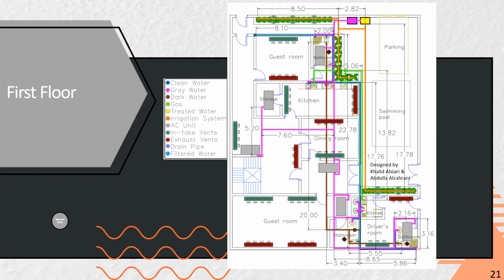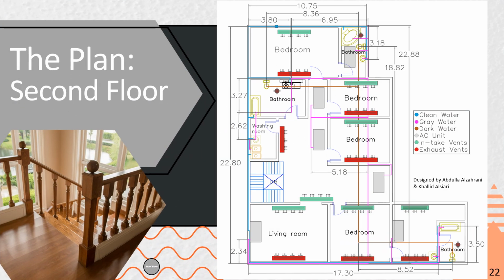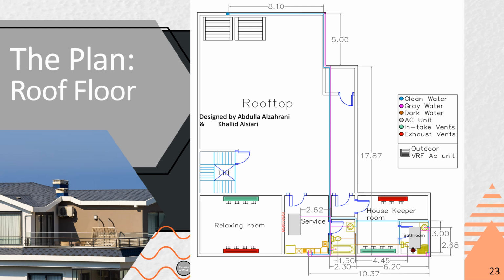We have here at the first floor, as we can see, the distribution of all kinds of waters and the AC units and intake vents and exhaust vents. For the second floor, we have the same idea as for the first floor. We have the AC units, the vents, and water distribution. And also the same idea is applied at the roof floor, but with an addition of an outdoor VRF AC unit for the AC system.